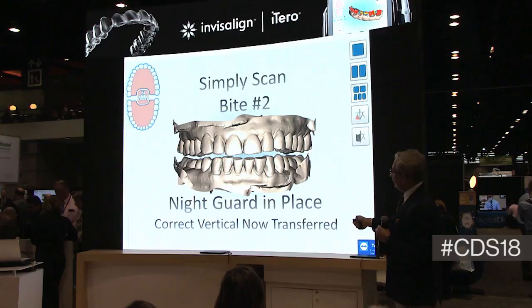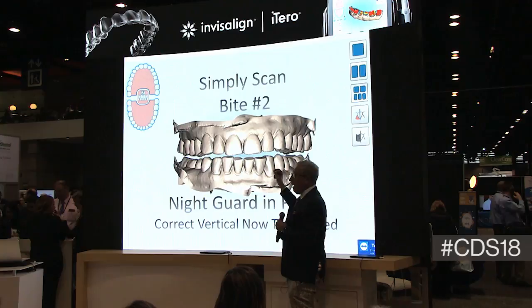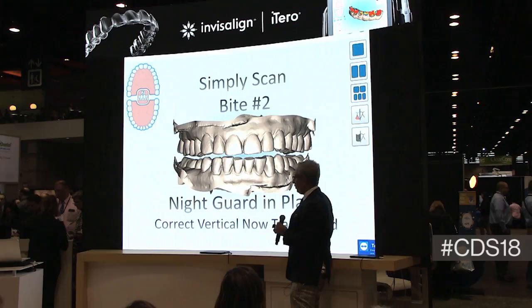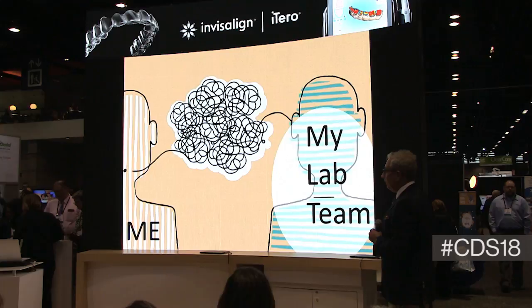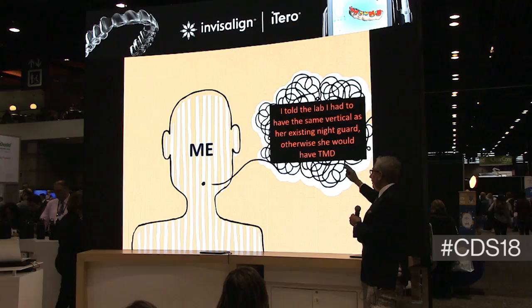So this is her vertical opening in bite two with the night guard. This goes to the lab. Lab translates it. I'm going to get as close as possible a replica of the same vertical. Much harder to do if you were taking traditional impressions. And all I'm doing is just telling my lab what we're trying to do with a multi-bite. Telling them about her existing vertical, how I want to keep it exactly the same so we can avoid TMD.